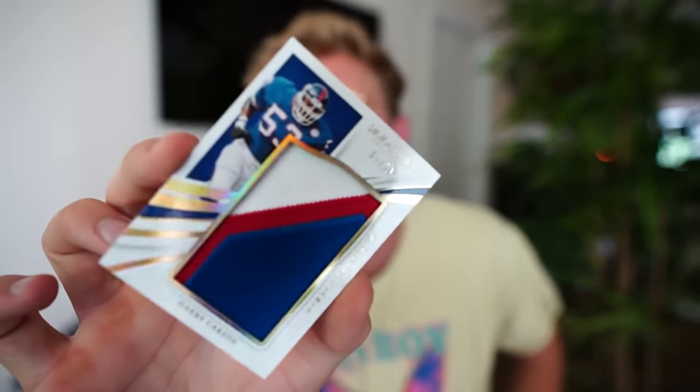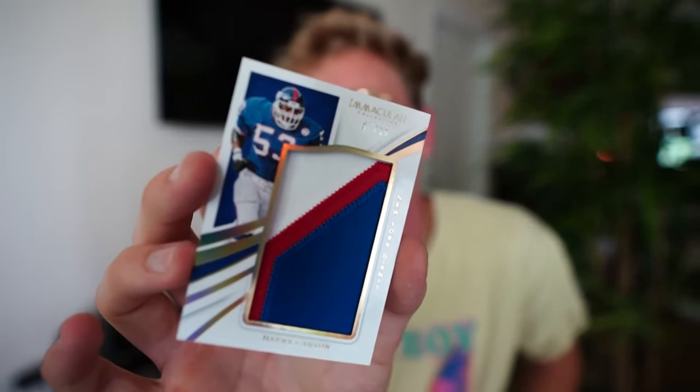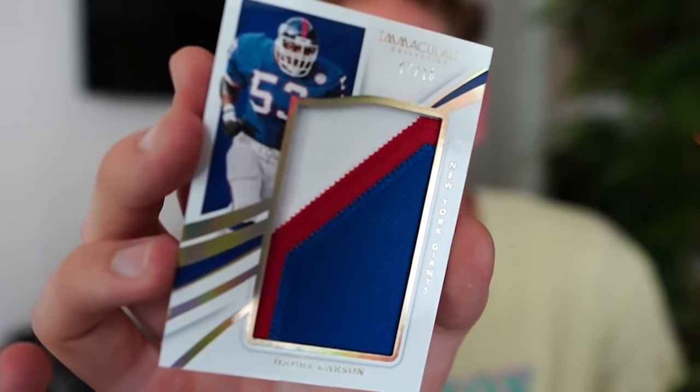But I'm gonna let the boys see this first. Is that Lawrence Taylor? It's not. Oh, dude, I'm getting cucked. I totally thought that was gonna be LT. It's Harry Carson, still a dope card. Really dope card, 7 of 10. Got a big old piece of the jersey on there. Harry Carson, Hall of Fame. Damn, I thought it was LT. Damn, I got clapped in a circle on that one.